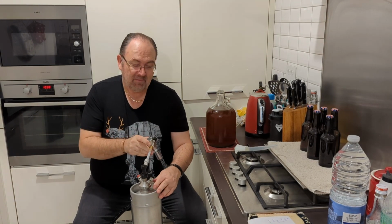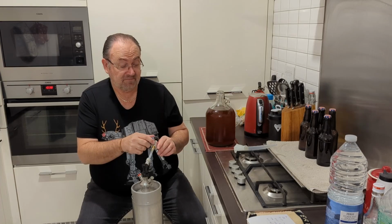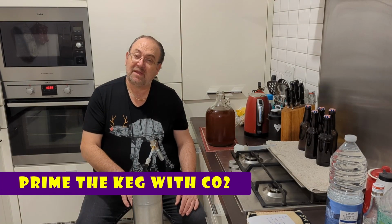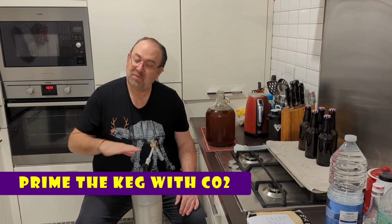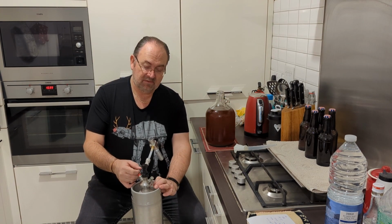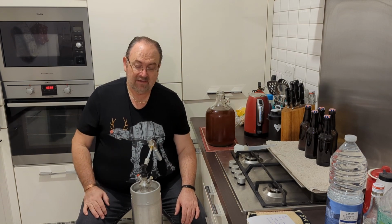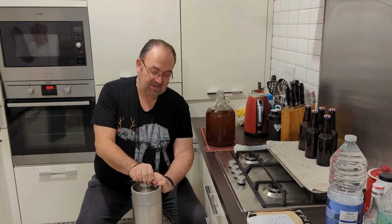But this is just priming before we transfer, so we can try and give it a bit of protection. So that's loaded some CO2 in there, so when we put the mead in at the bottom, there'll still be that layer of CO2 on the top. Air should have been pushed up, so that should have released out any of the air that was there in the top. Next step is siphoning.